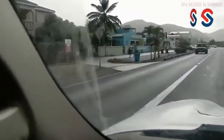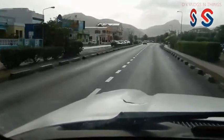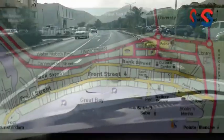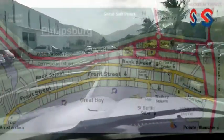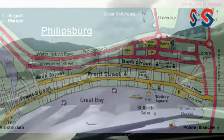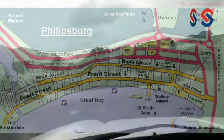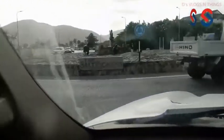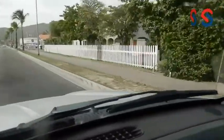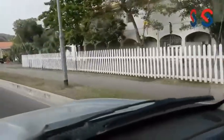Some housing, a few businesses. Now I'm going to come off of Walton Nisbet Road as I get to the roundabout, and I'm going to go on the Ponfield Road. I'm going to show you the University of St. Maarten, and also I'm going to show you the Government Administration Building. This is the Salt Pickers roundabout. We're going to Pond Island. We're coming off the main road. I just want to show you something. This here is the University of St. Maarten. Come off here.